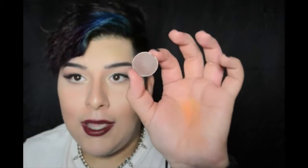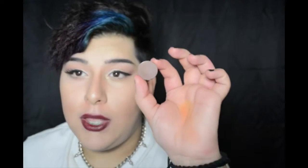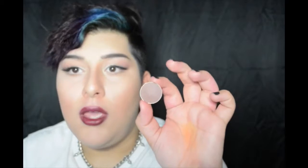So this is like a purplish brown. It's really deep. You can't tell because it looks kind of cool toned because of the light, but it's actually a really deep dark brown. And this is good. I've used it on my outer crease, like my V, and it's really good at drawing attention, to make it look like winged liner. It's one of those colors. It's really, really pretty. Okay, yeah, this is Burnt Umber.